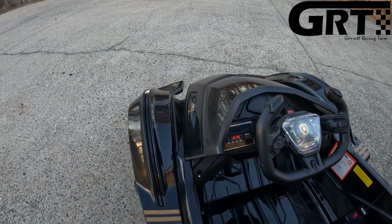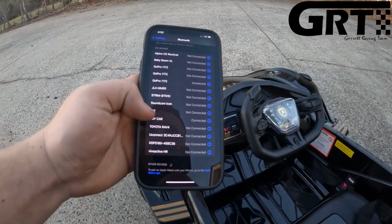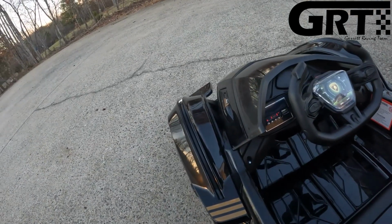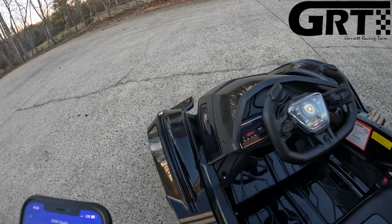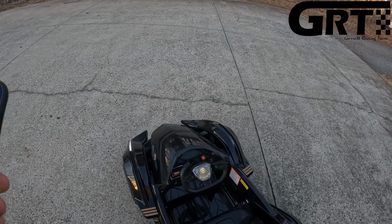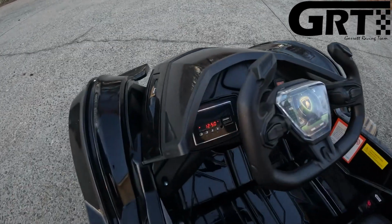There's your Bluetooth. So I'm going to connect it to my phone real quick. All right, so I just hit the little toy car emblem on there. It connected. So let's see if we can play some music on here. I had some Rough Rider by DMX playing on it the other day. So let's see what we got going on. So I've got some Pandora playing, and it's playing through the car.